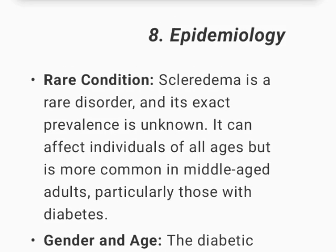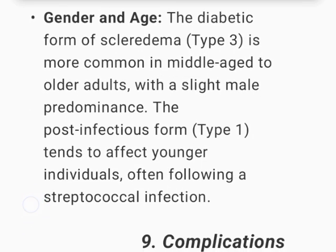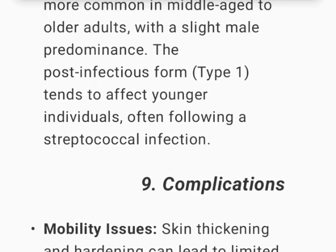8. Epidemiology, rare condition. Scleroderma is a rare disorder, and its exact prevalence is unknown. It can affect individuals of all ages, but is more common in middle-aged adults, particularly those with diabetes. Gender and age. The diabetic form of scleroderma, type 3, is more common in middle-aged to older adults, with a slight male predominance. The post-infectious form, type 1, tends to affect younger people, often following a streptococcal infection.